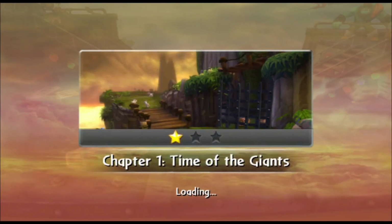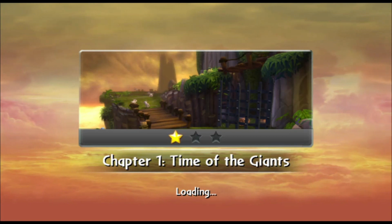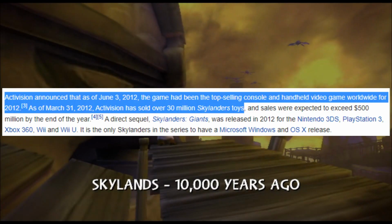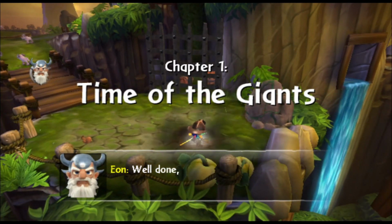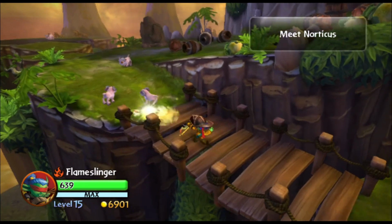It wasn't the first of its genre, named Toys to Life, but it was the first game that really popularised said genre, with the first game in the series, Spyro's Adventure, being the top-selling console and handheld video game worldwide as of 2012. The main catch of the whole series, however, the things that brought in the big bucks, were the actual Skylanders toys themselves.